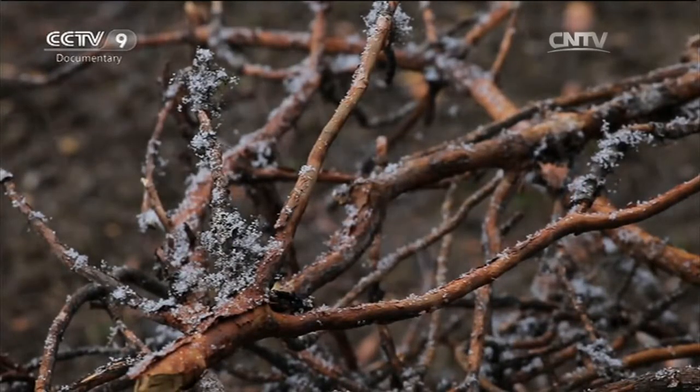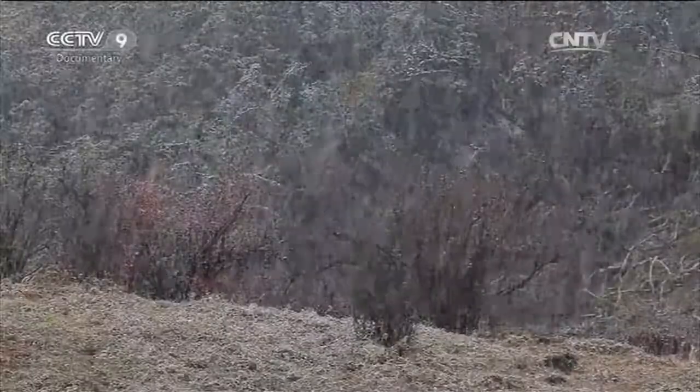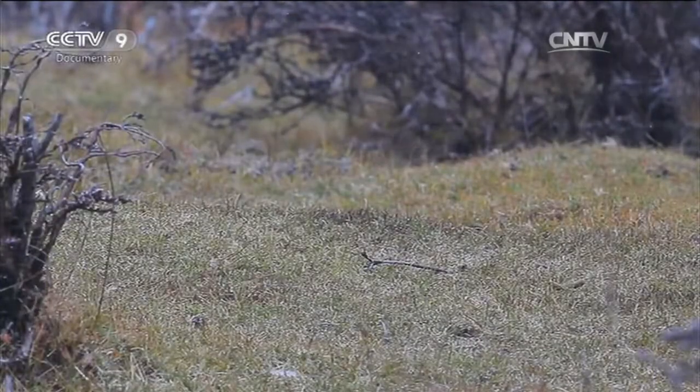During late autumn, the temperature drops, making the air thinner. But this hasn't affected the wildlife. Visitors find the vivid scenery intoxicating, but they need to be patient.